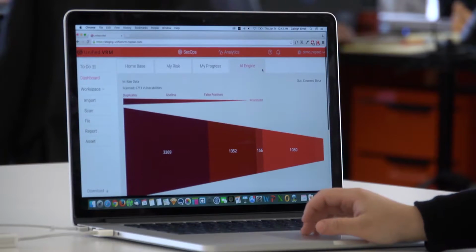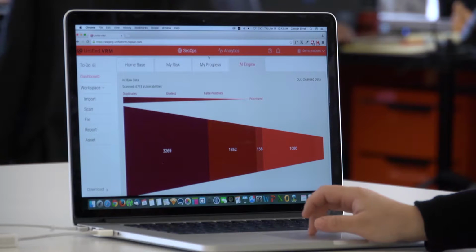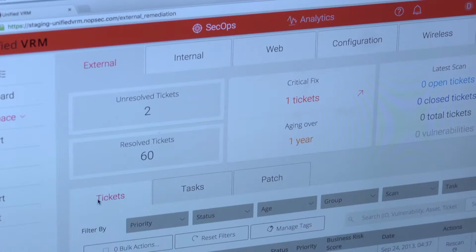The dashboard is clean, it's intuitive, reporting is very simple to manage. Unified VRM gives us that reporting metric that we never had before. We have an actual report showing cause and effect. Here's the end result of the work we did, so we can provide that before and after picture to management.